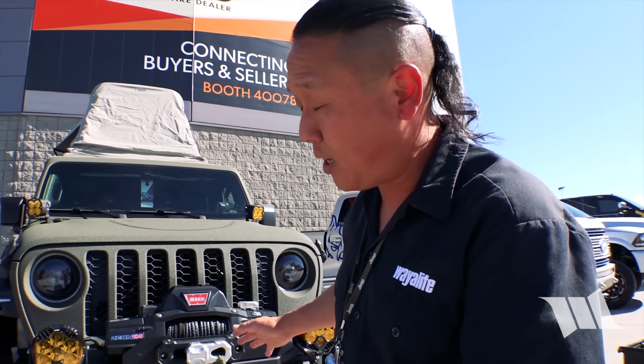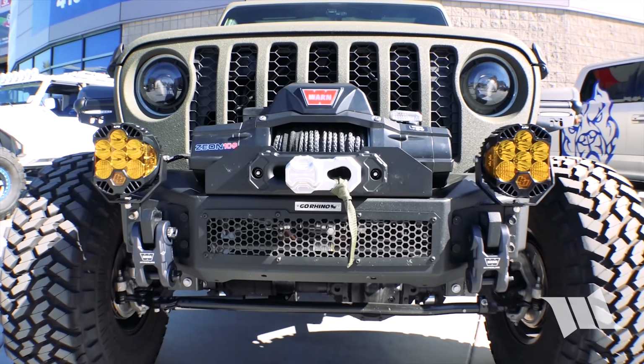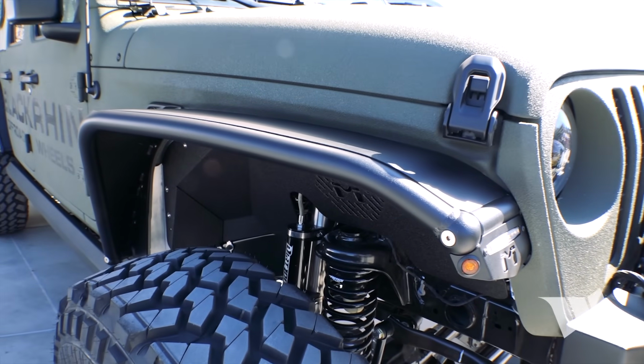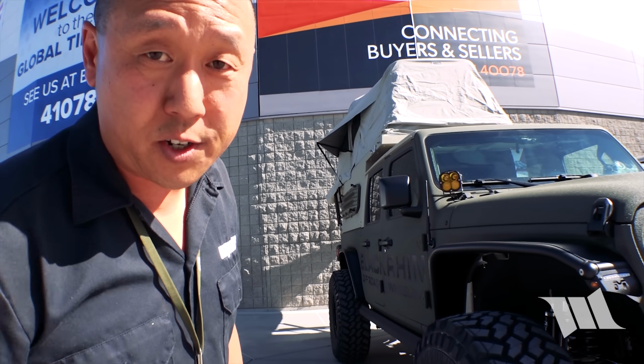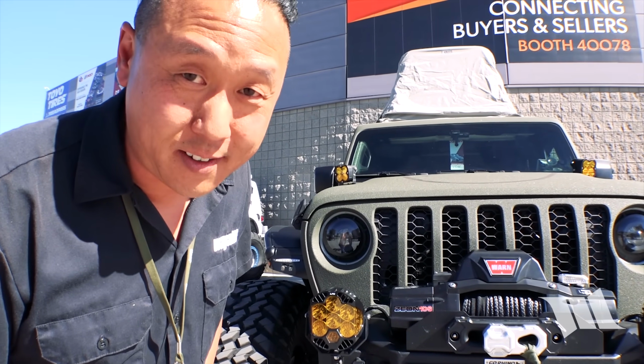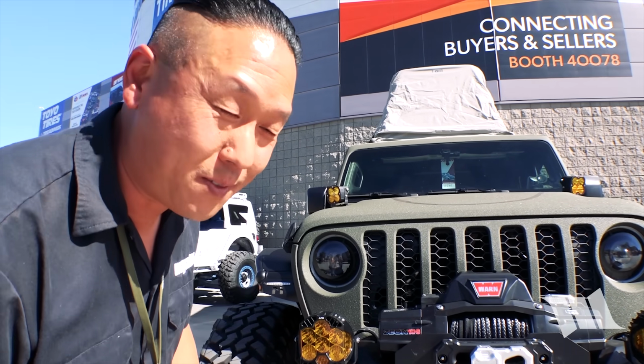To wrap up this Jeep, you can see that it's running a set of Go Rhino front and rear bumpers and Metal Cloak fenders, probably to help clear these 40-inch tires. Last but not least, it's very cool to see that it's at least got a Warn Zeon 10S winch on it. Exactly what you need when you're in trouble.